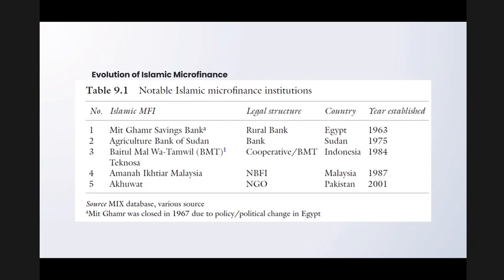So these five are the prominent top Islamic microfinance institutions. If we are talking about Islamic microfinance institutions, then these are the oldest ones. But out of these five, one is non-operational. Mit Ghamr is non-operational now. The rest of them are working: Agriculture Bank of Sudan, Baitul Mal wal Tamwil, then Amana Ikhtiar Malaysia, then Akhuwat.